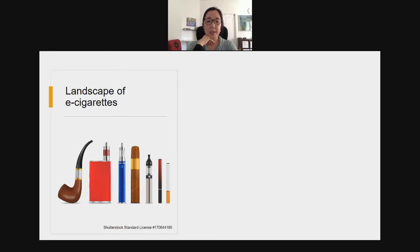So the landscape of e-cigarettes is quite broad, and it ranges anywhere from an e-pipe, which you can see there. There are e-cigars even, and a whole host of different kinds of e-cigarettes. And you'll hear them called different things. Some people call them vapes or e-cigs or pens, vape pens, mods, or tanks. And they've been around now at least 20 years, depending on what you think of as the initial product, but the evolution of what we now consider e-cigarettes really started in the early 2000s. So in the last not even 20 years, it's gone through several evolutions of different categories of e-cigarettes.